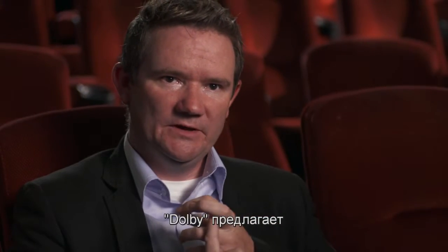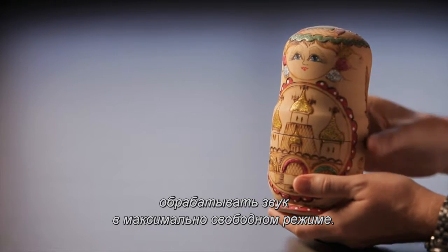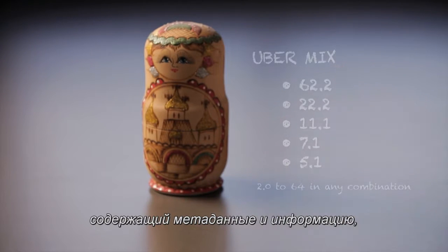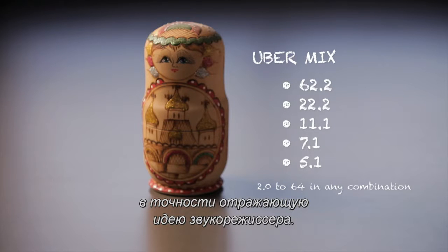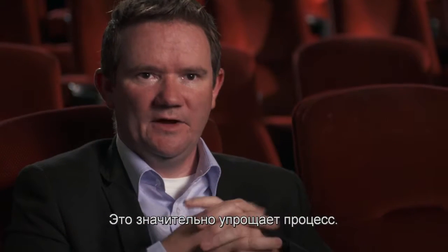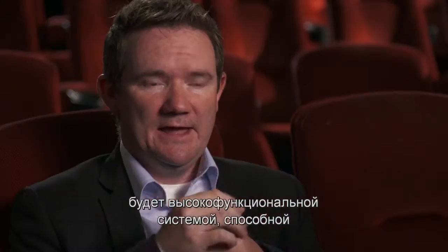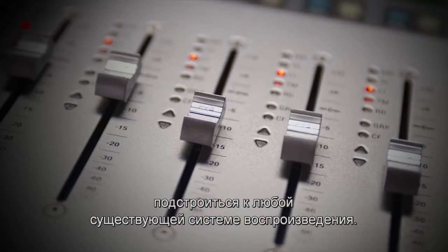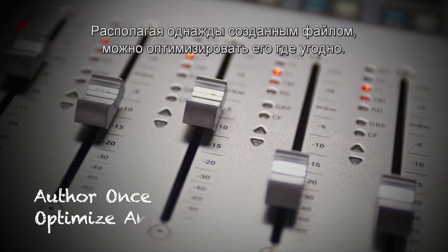What Dolby's proposing is that now they can mix in the biggest mode possible. This now goes out as a single deliverable file, carrying metadata and information that will accurately reflect what the mixer wanted. This dramatically simplifies the entire process. The next generation surround format will have all of this great intelligence and in essence adapts itself to any playback system that's out there. Now we can literally author once and then optimize anywhere.